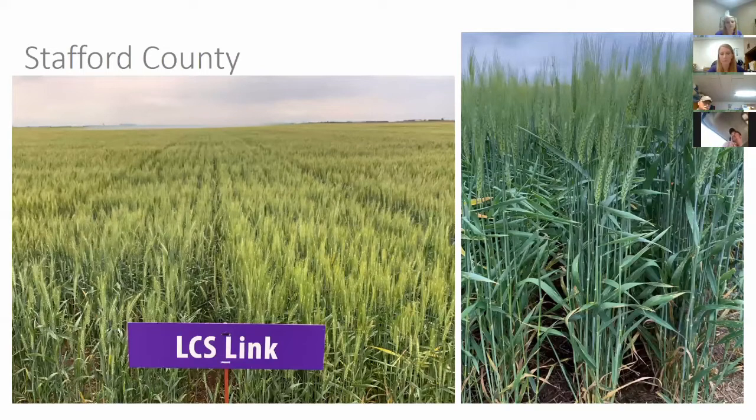But really, the adaptation for Link is going to be probably I-70 and north. So in Pratt and Stafford County, it's probably too far south for Link. It's already one of the latest maturing varieties when we go north of I-70, and when you bring it down, it might be even later. So I don't know, Eric, if you want to comment on the disease package of Link. I just think we might be a little bit too far south for where I'd like to see it.